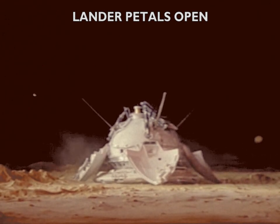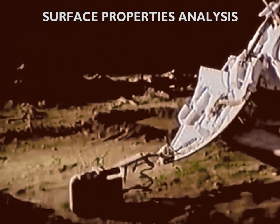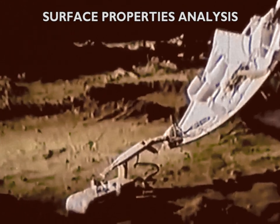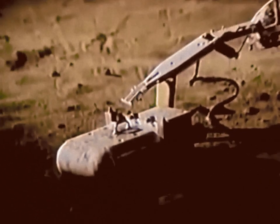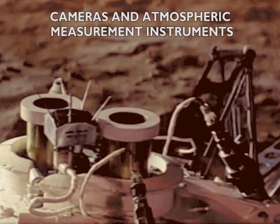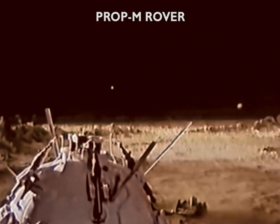on December 2, 1971. It failed 110 seconds after landing, having transmitted only a gray image with no details. The landers were equipped with two television cameras with a panoramic view of the surface. There was a mass spectrometer to study atmospheric composition, and sensors for temperature, pressure, and wind. The surface mechanical and chemical properties would be measured.